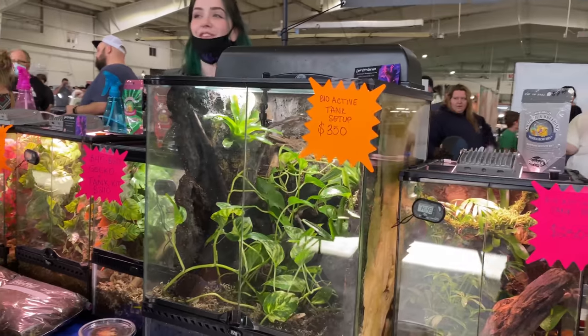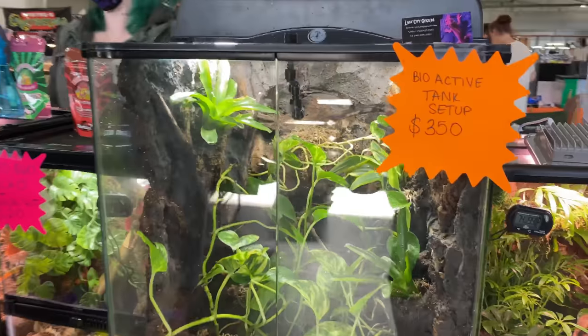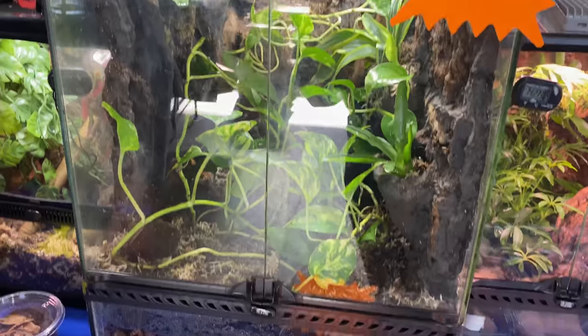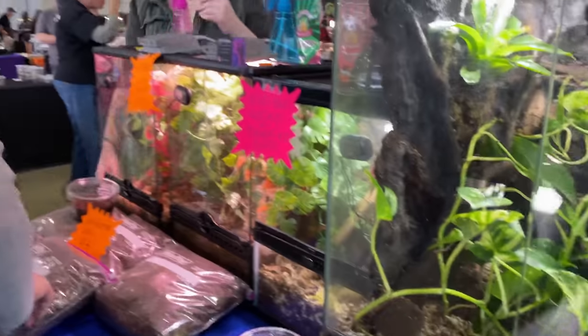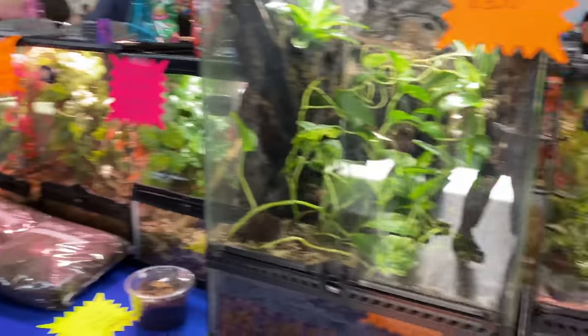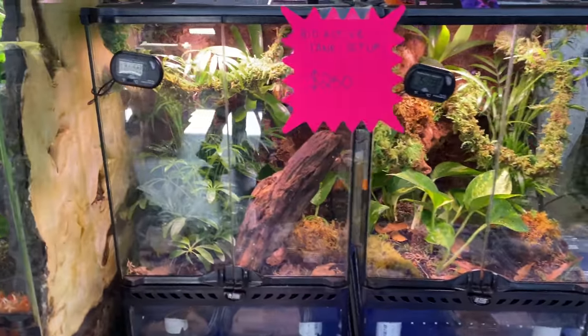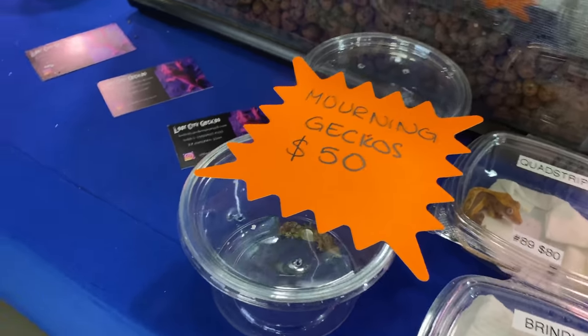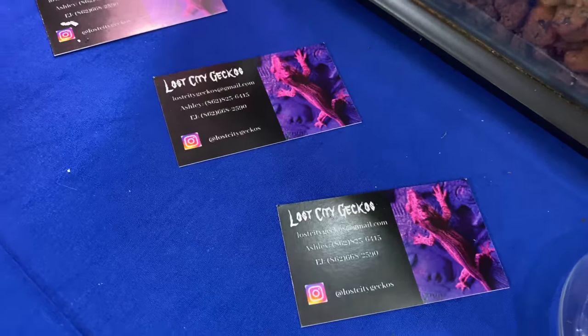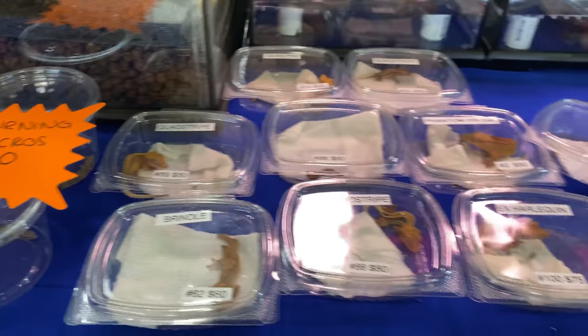Alright, this is A and R geckos. They've got some really cool little bioactive setup here. It's pretty neat. It's all set up, ready to go. $350. Nice little tank. They got some smaller stuff there that's not bioactive. Few smaller bioactives. They got a couple morning geckos. And this is specifically made to have the drainage for the Lost City geckos.